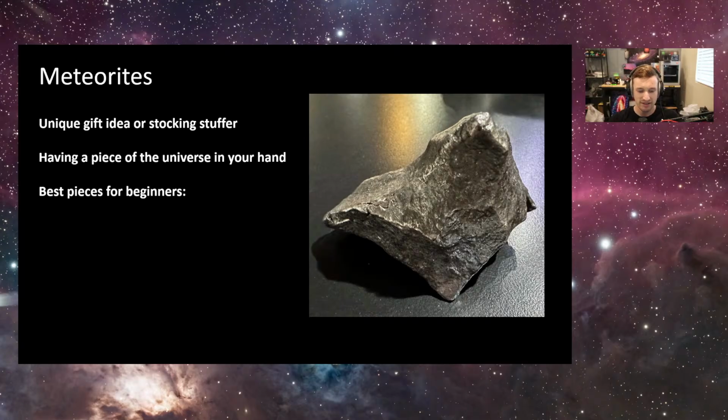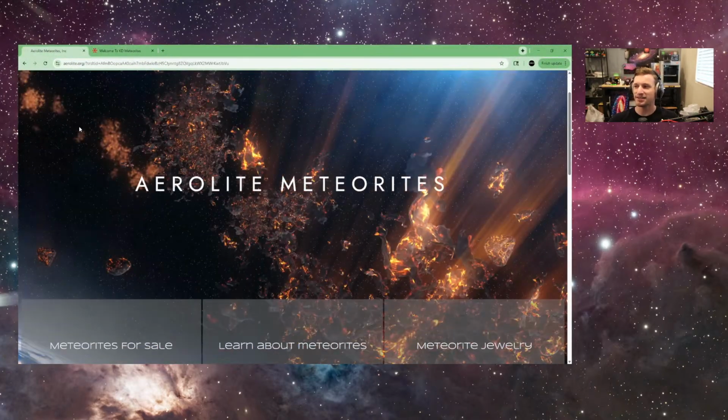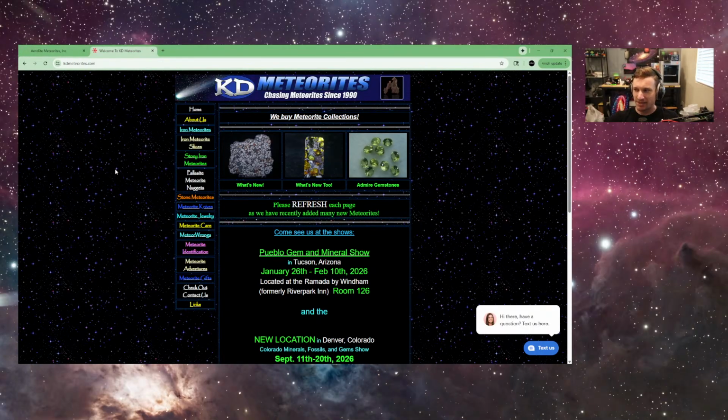Who's someone else? Let me see. I haven't bought a meteorite in a while. I can't remember the other gentleman's store, unfortunately. But these are the two main ones that I like. There's Aerolite Meteorites. They have a great team there. And then there's KD Meteorites. They've got some cool stuff.